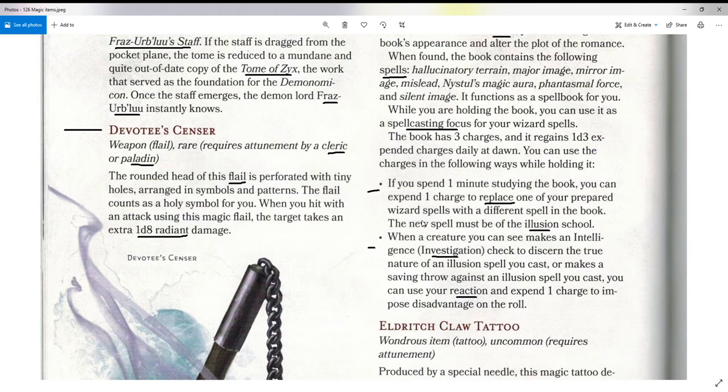You can use the charges in the following ways while holding it. First, if you spend 1 minute studying the book, you can expend 1 charge to replace one of your prepared wizard spells with a different spell in the book. Must be from the illusion school, so something we've seen with others. When a creature you see makes an Intelligence (Investigation) check to discern the true nature of an illusion spell you cast, or makes a saving throw against an illusion spell you cast, you can use your reaction and expend 1 charge to impose disadvantage. So definitely going to help you land those spells.